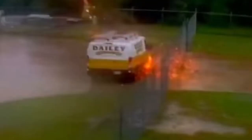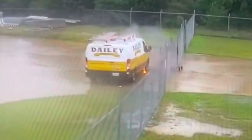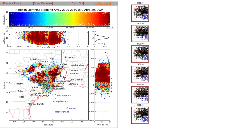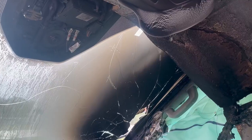Often you are told to take shelter in your car during a thunderstorm to protect yourself from lightning. So what happened here? Well, thanks to data from the Houston Lightning Mapping Array, we have a pretty good idea. A relatively rare and destructive positive bolt struck the antenna of the car, but because of something called a Faraday cage, the current was channeled around the metal framing of the car rather than into the car.